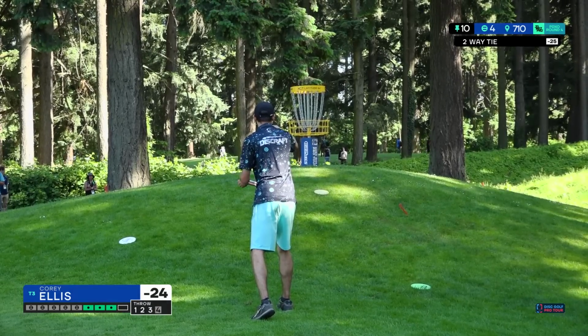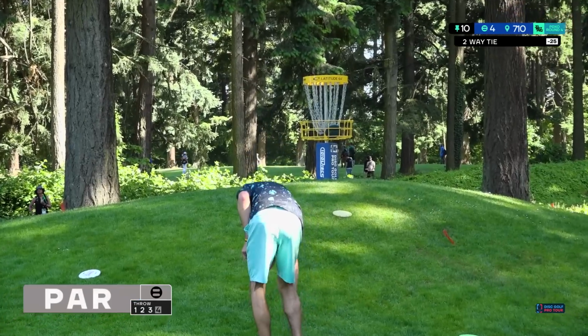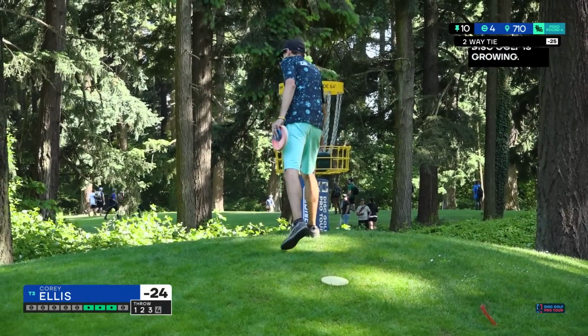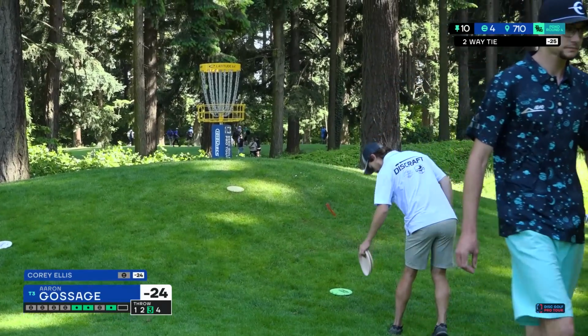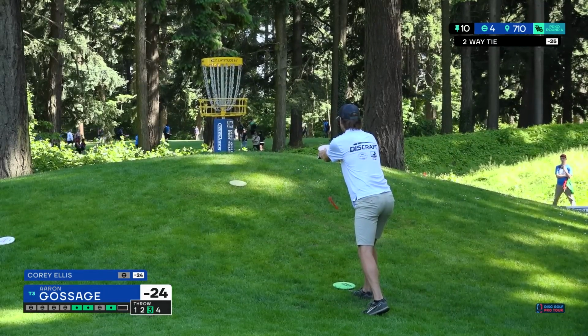You're up, Corey. This putt gets a lot harder considering it's the same exact distance, essentially. But yeah, Adam one time lost that disc, and it was red alert. Big part of his approach game. There are some mosquitoes out there, so be careful.